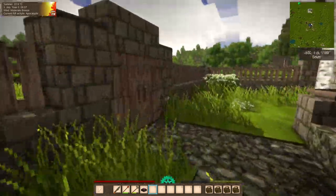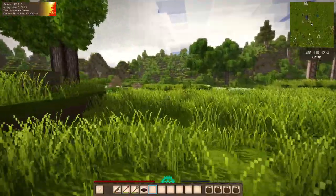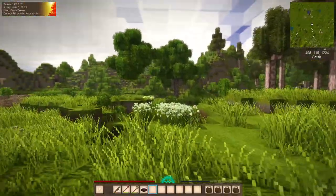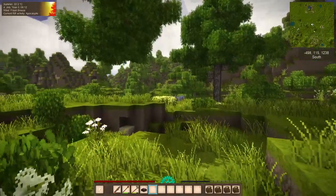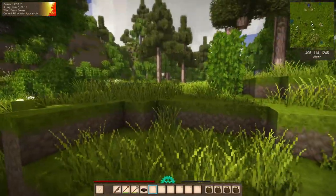So now, let's go look at trees. And that is the worst oak tree I've ever seen. And I don't know what's going on here with this giant set of floating leaves, but that's something we're going to want to take care of at some point.